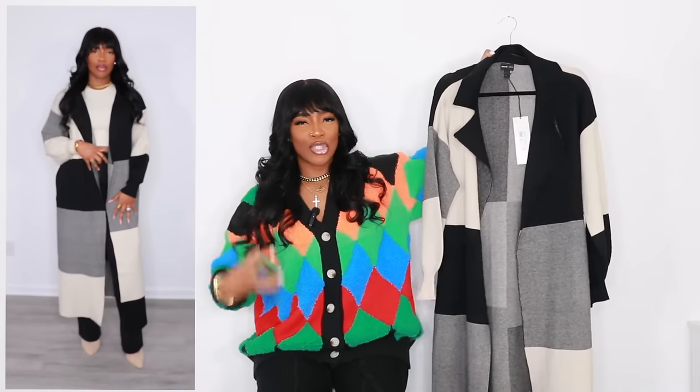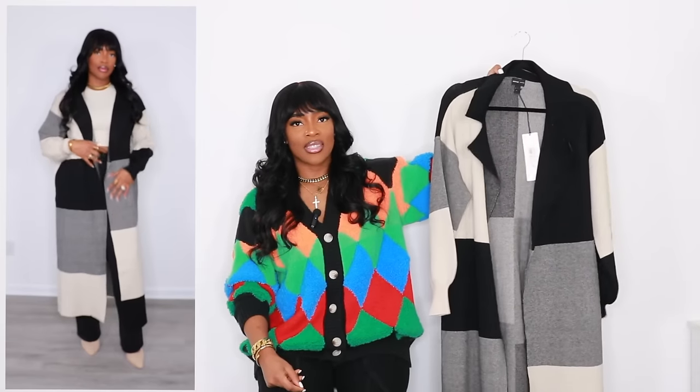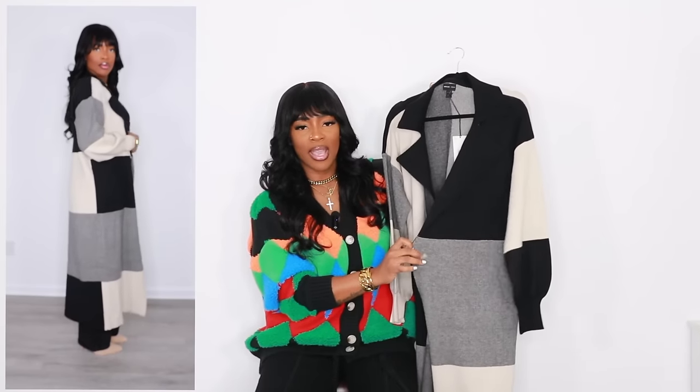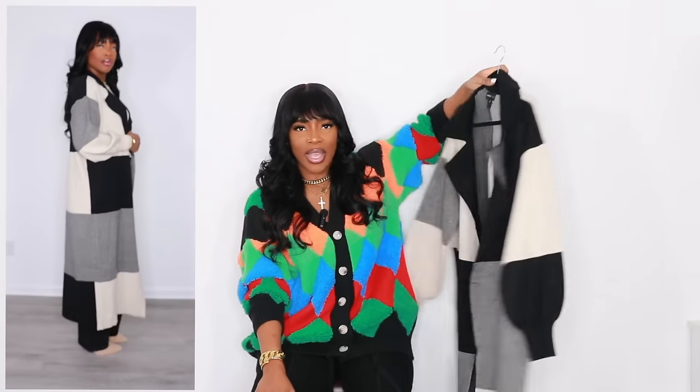I love me a good, super elongated maxi cardigan. And this right here is absolutely stunning. I love the collar. I love the patchwork. It has cream, it has black, and then it has a mix of cream and black. So I just really liked the pattern on here. I like the colorway. I feel like this is definitely something you can wear a lot.